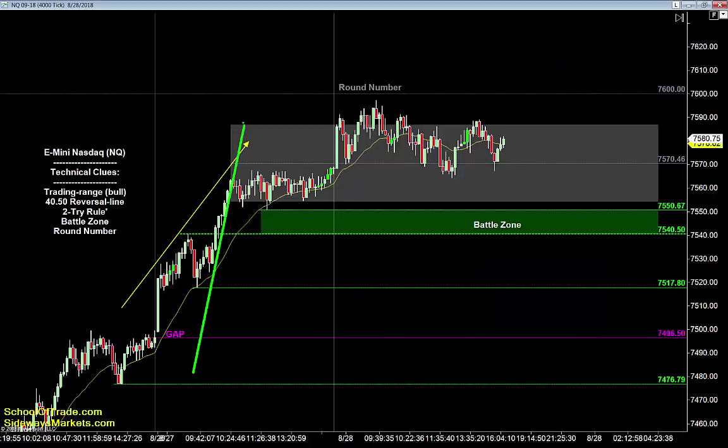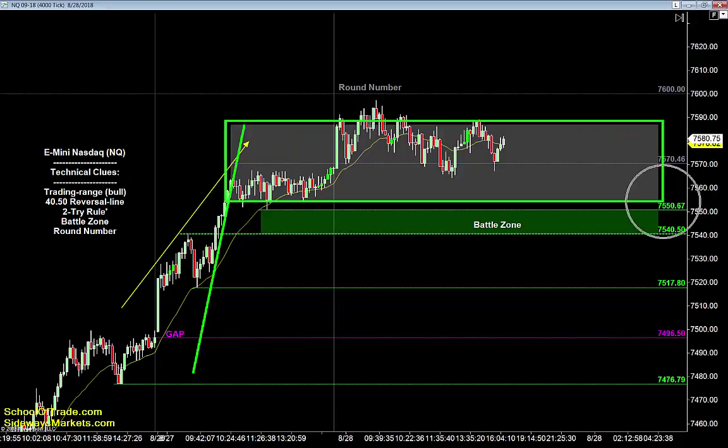So we got that strong move up. You'll notice I'm being a little bit loose on this trading range. It's not a very active market the end of the day, yesterday and today. So I'm going to combine this and say this is just one big trading range. You can see the middle of that range, the midline acting as support. So it's very, very simple there.